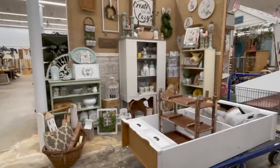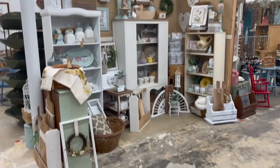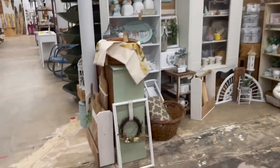So this is me getting ready to restock or add another piece of furniture for the month of April. And while I show you what my booth looks like for the month of April, I just wanted to go in and kind of tell you the kind of stuff that sold.